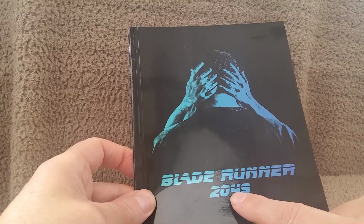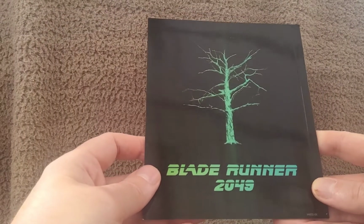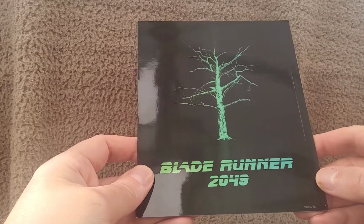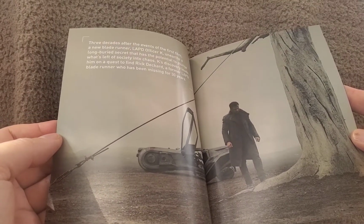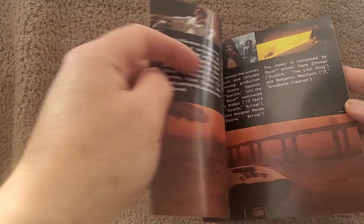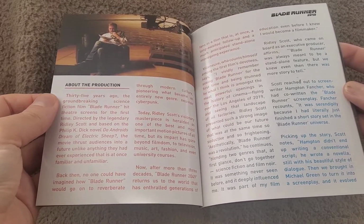Blade Runner 2049 down the bottom, obviously in a blue haze. The back's quite nice as well, that's in green. You've also got the tree that's earlier in the film. So yeah, we'll just go through the booklet, and it's nice because it's got some text in here telling you about the production of the film. Again, pause if you want to read.